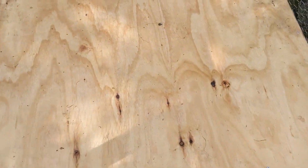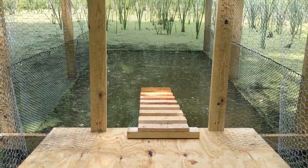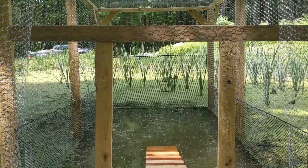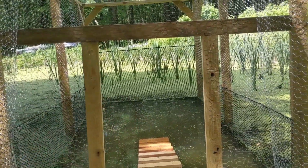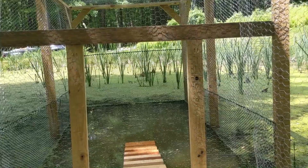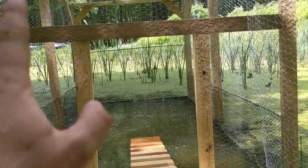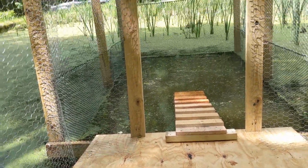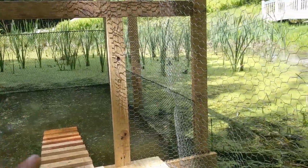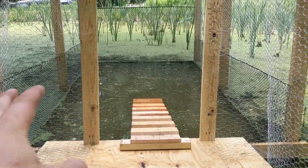So if we go inside, you can see they have this little bridge that's not in the water. And they have a little ramp that goes into the water, and this is also protected. So this outside box, this underwater box, is wired on basically 1, 2, 3, 4, 5, and a half sides. There's wire on the bottom so that they can't scoot out, and there's no real water predators over here, so it's not like we have to worry about predators coming in. And they have plenty of space to swim.